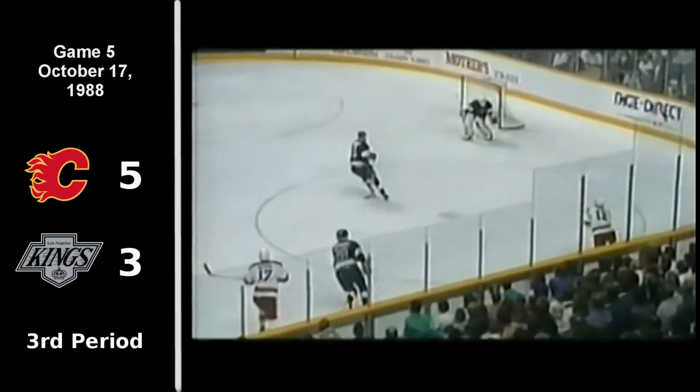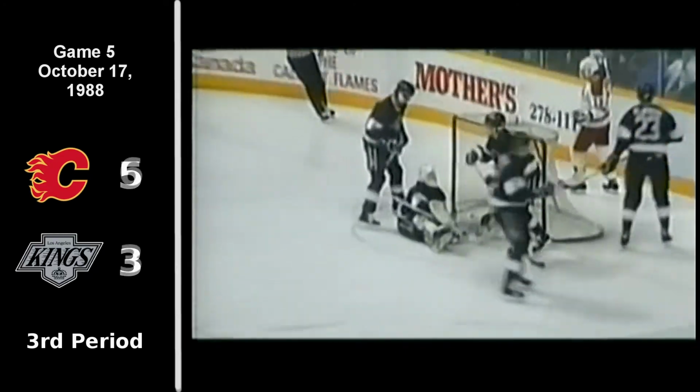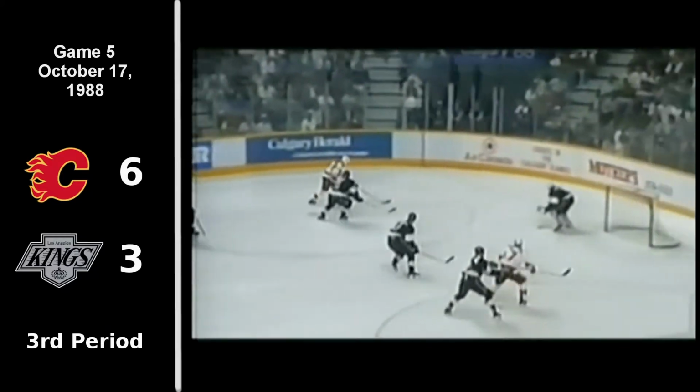Duchesne trying to move it out. It hit the skate of Hrdina. He gives it to Lube. Lube walking in. He shoots. Save, rebound, score! Hrdina! Here they come again. Here is Nieuwendyk shooting. He scores!